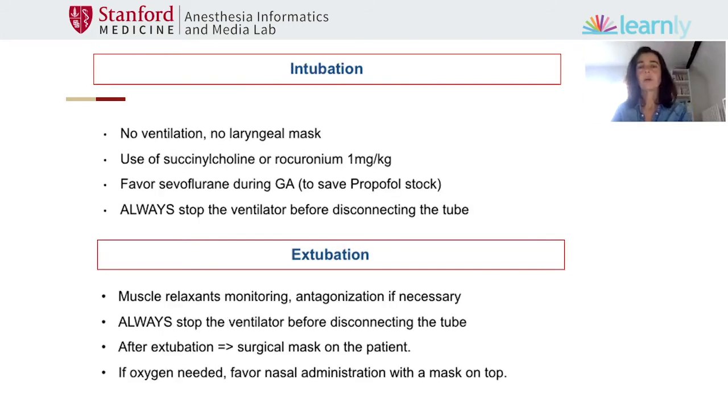For intubation, we do not ventilate the patient, and we do not use laryngeal mask during this whole time of the COVID-19 crisis. In order to not ventilate the patient, we use fast-acting muscle relaxants like succinylcholine or rocuronium, which we favor during this time. During the general anesthesia, we favor sevoflurane over propofol just to save the stock of propofol because there might be a shortage of propofol.